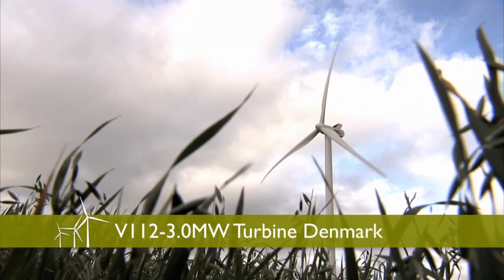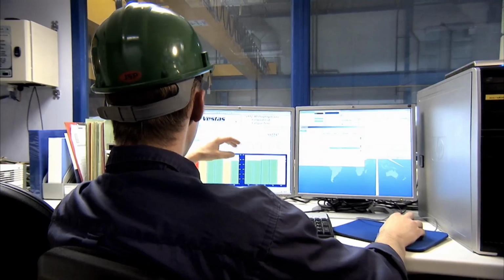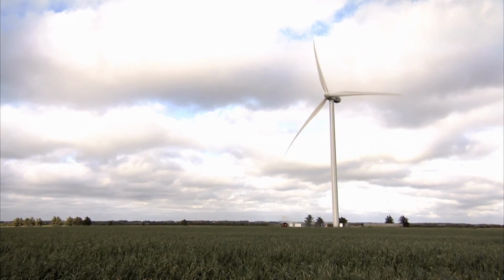And the reason for choosing Vestas in the first instance was because Vestas was preparing to launch its V112, which was a product that was very, very suited to the environment that we were looking at building the wind farm. As a consequence of that, it actually made the business case look pretty good.